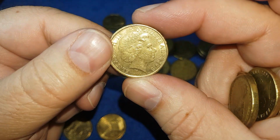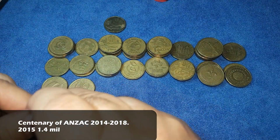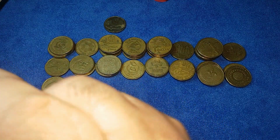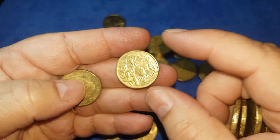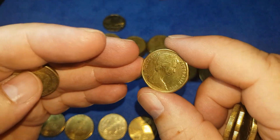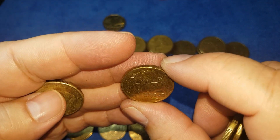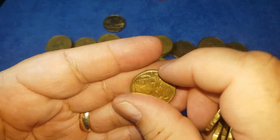And there we go, that's a 2015, 100 years of ANZAC, so it's a low minted coin. We'll move that down to here. We have a 2015 and a 2017. That's a keeper. And there's a very nice 1984. Nearly uncirculated, but it's been banged around a little bit. We'll go back in to the bank.